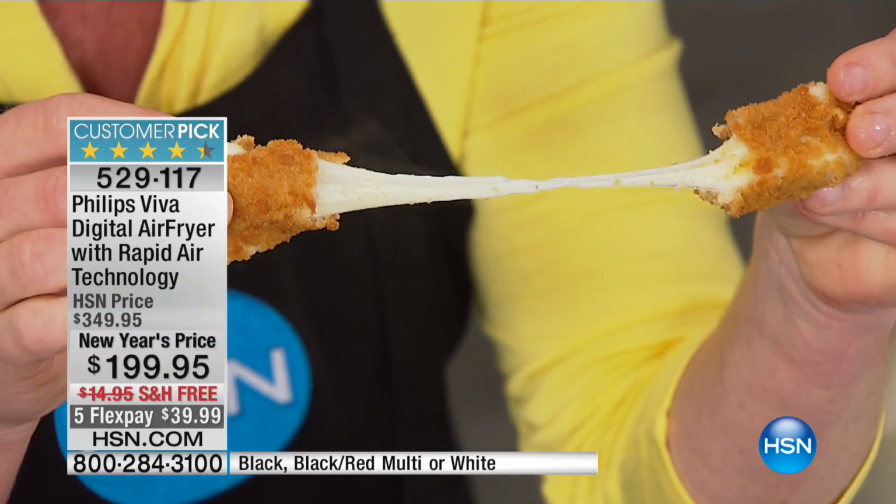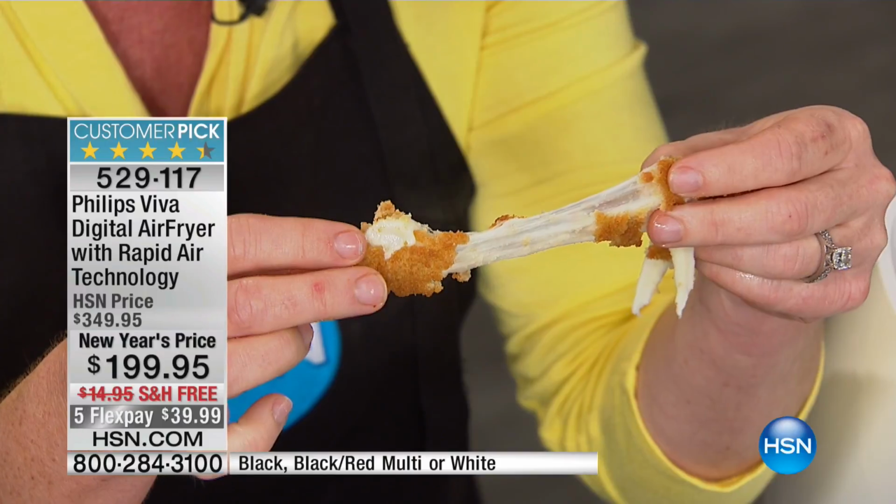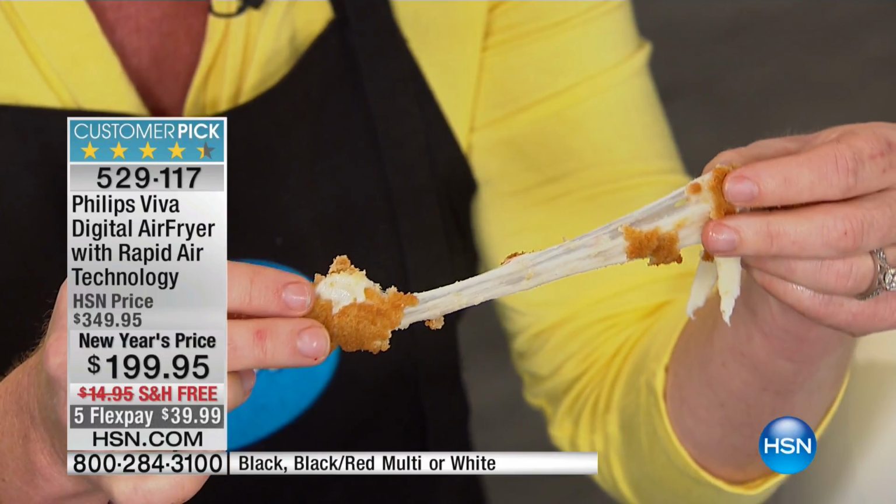When I have even heating, look what it means for cheese. I don't have lumps and bumps in my cheese. I don't have it hard on half and cooked on the other. Perfect. You can make grilled cheese. You can make pizza sticks. You can make mozzarella sticks.